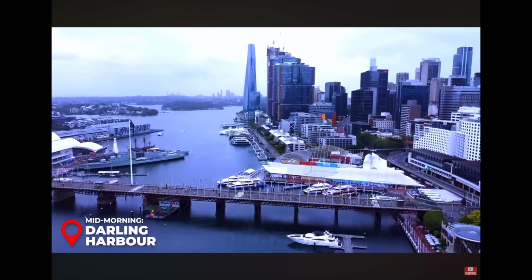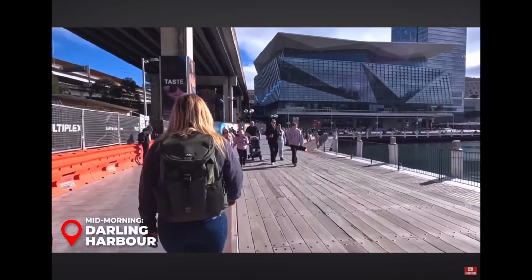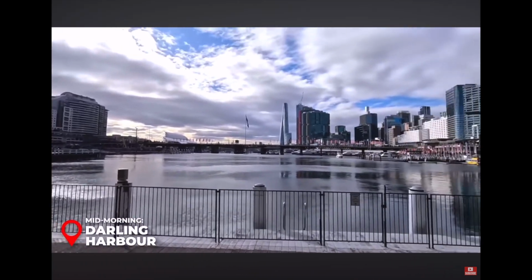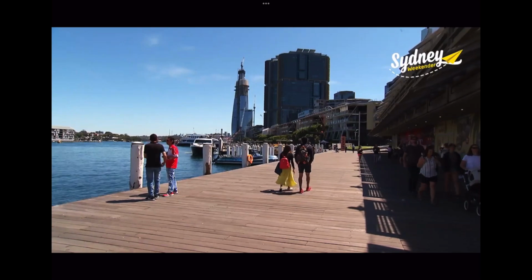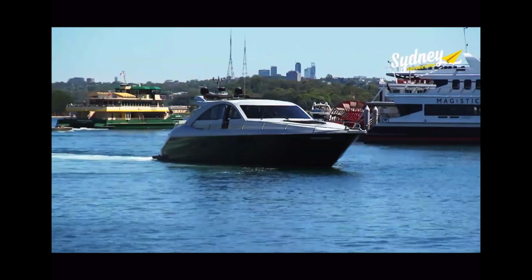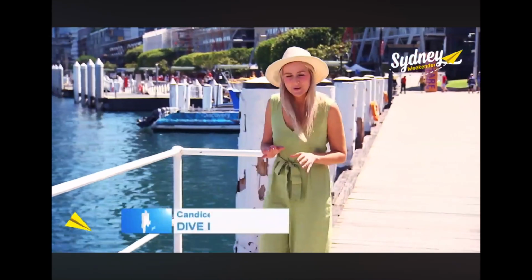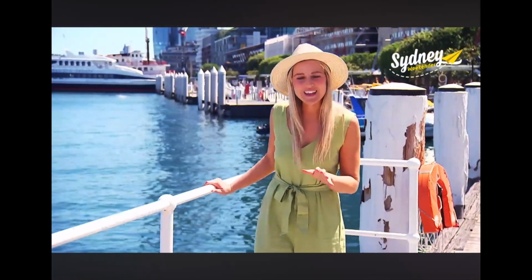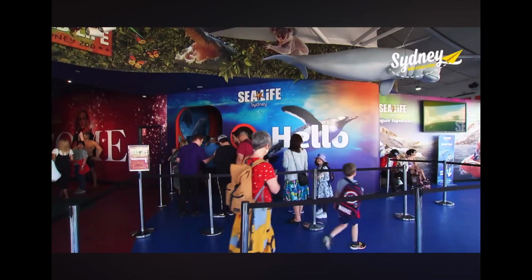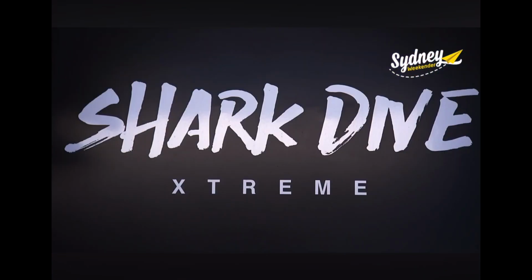Mid-morning, Darling Harbour. Refreshed and inspired, make your way to Darling Harbour. This vibrant area is packed with attractions, from the Sea Life Sydney Aquarium. There's only one thing cooler than diving in the middle of Darling Harbour. And that's diving in the middle of Darling Harbour with sharks. And there's only one place you can do it, at Sea Life Sydney's Shark Dive Extreme.